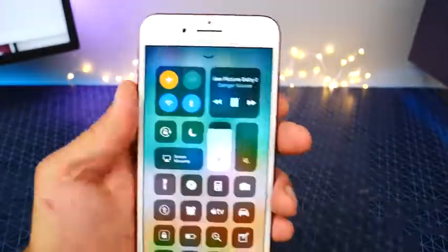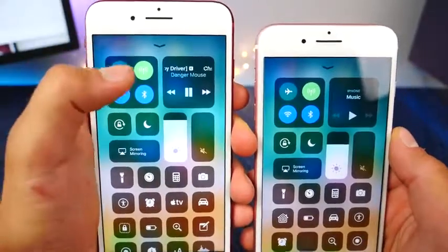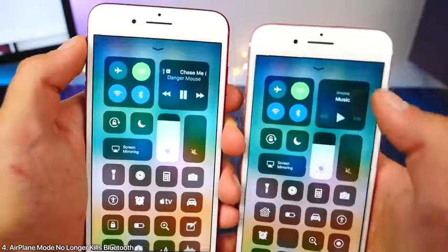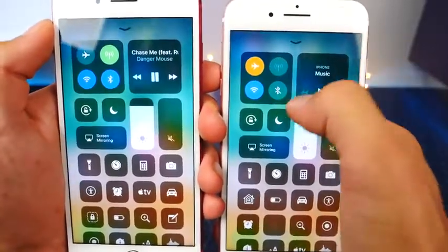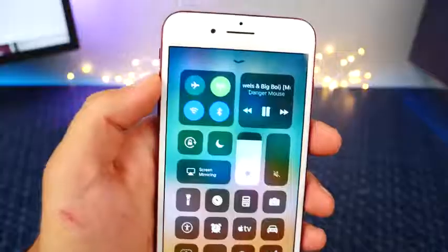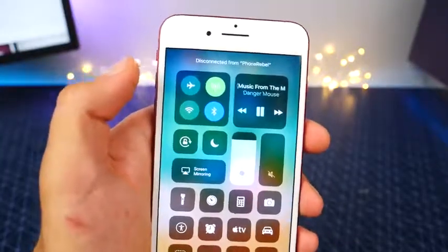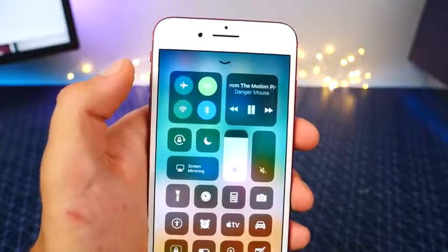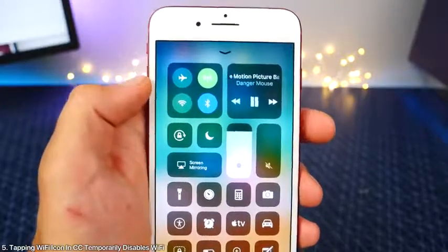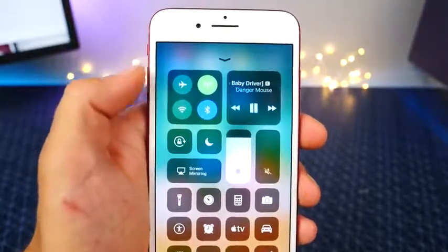Now when you click on the album art, it will take you to the music application, where previously it didn't. Now in the Control Center on iOS 11 Beta 3, when activating airplane mode, it will not kill Wi-Fi or Bluetooth. Previously on Beta 2, it did kill Bluetooth for me and it no longer does this on Beta 3. And from the official changelog from Apple, when you tap on the Wi-Fi icon inside of Control Center, not only does it disconnect, it temporarily disables Wi-Fi as well, so it should be turning it off. I haven't seen this behavior yet, but apparently it's there.